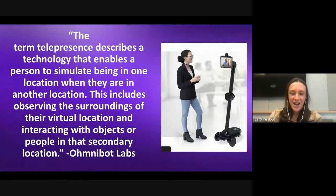Omnibot Labs has obviously a much more sophisticated definition than mine. They would define this as the term telepresence describes technology that enables a person to simulate being in one location when they're really in another location. This includes observing the surroundings in that virtual location and interacting with people and objects in that secondary location. So if that's still hard for you to conceptualize, here's a video of patients using the Omnibots to engage with a baseball team. This was done at another children's hospital.